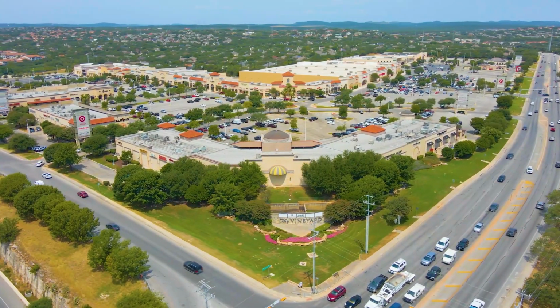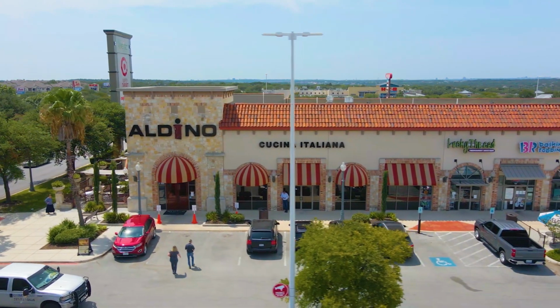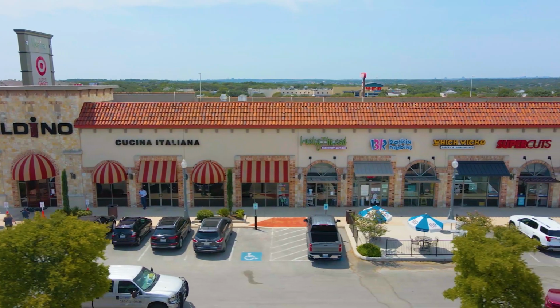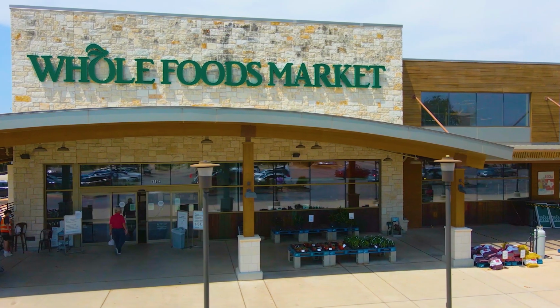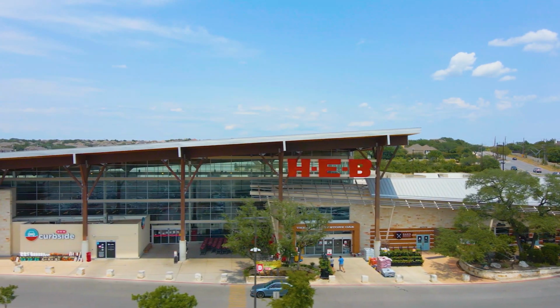Right off of Loop 1604 in Blanco, you have the Vineyard Shopping Center. It's where most of the folks do their day-to-day shopping, and there's a number of restaurants, health stores, and shops to pick up just about anything that you need. It actually has one of only 2 Whole Foods stores that you'll find anywhere in San Antonio. And even though Whole Foods is cool and all, if you wanted to do your grocery shopping the Texas way, you've got access to 3 HEBs right there in the neighborhood.